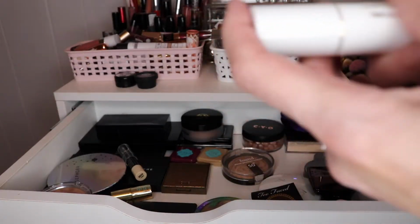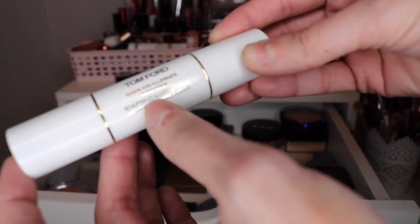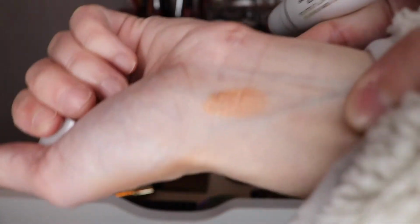Okay, this is a bougie product that I have because of Samantha Ravindall. This is the Tom Ford Shade and Illuminate Glow Stick. So mine is in the shade 01 Sunstruck. This is really beautiful. This is a beautiful bronzer. And this is a very luminous bronzer, you can see. Really a beautiful cream product. Blends out really, really nicely on the skin.